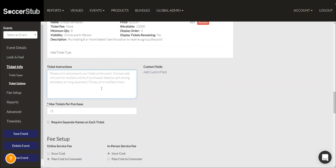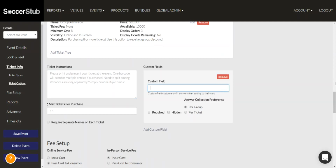Below that, we have the ability to add in ticket instructions. These are those instructions that actually show up on the ticket. You can add in custom fields. These are custom questions you ask your customers. So I could say, what is your favorite color? And now they would have to answer this during checkout. And you could make that per transaction or per ticket. So for every single ticket that checks out. You could even make this required if you want them to have to answer this.